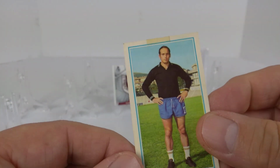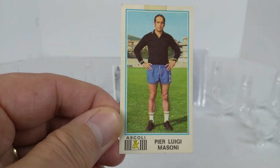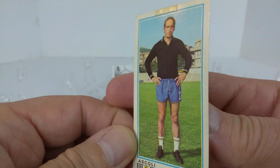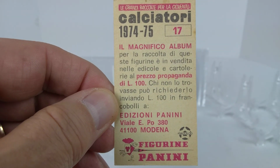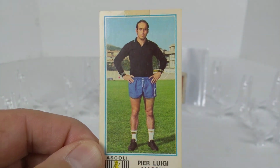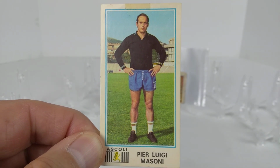We move now to the mid-70s. Here's a 1974. Pierluigi Massoni of Ascoli. And the 74s, everybody is the same. Just like usually Panini did the headshots, well, in 74, they did the full-length shots. I prefer those, but there you go.